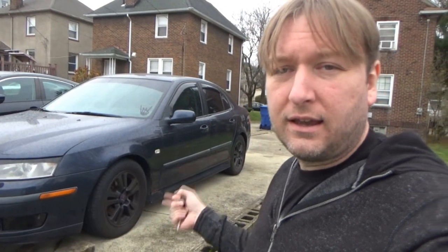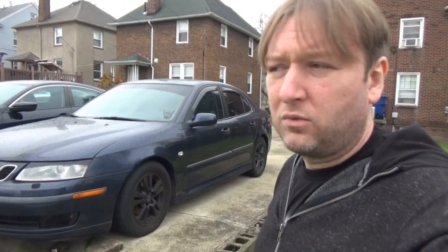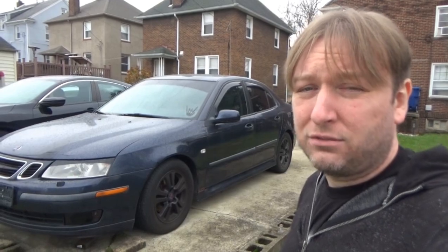We need to see if it starts though. I have not had this thing started probably in close to 2 weeks at this point. So she's been sitting. I think I have to take it to the gas station. We got to put some air in the tires, or at least the one tire keeps going a little low. So then we'll hit the road and we'll talk about 1 year with the Saab 9-3.